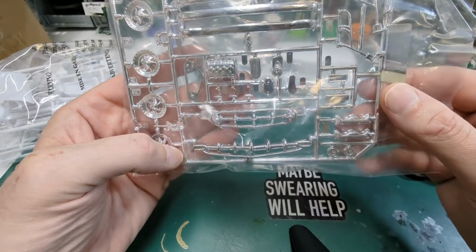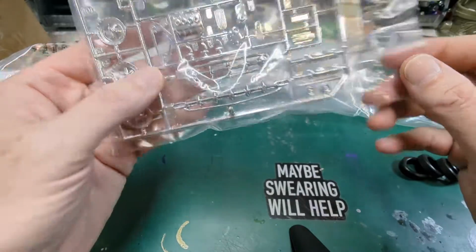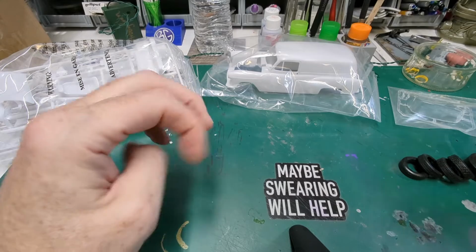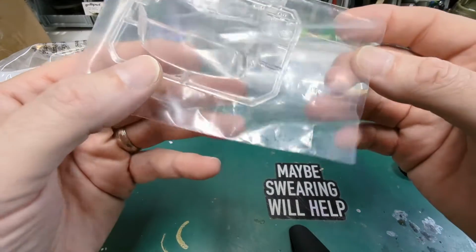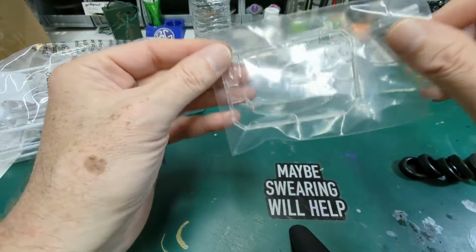And oh, there it is. There's the gas pedal right there. Yep. Okay, cool. So that's the chrome tree. Good looking stuff on there, by the way. Transparent pieces in a transparent bag with a transparent background. Looks good. This is actually open, isn't it?